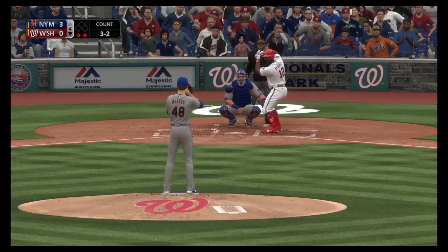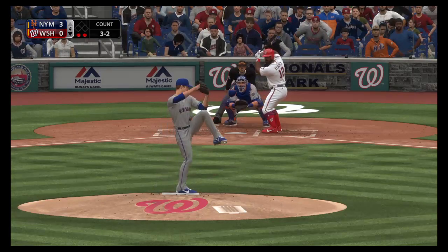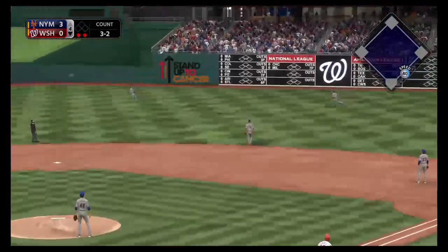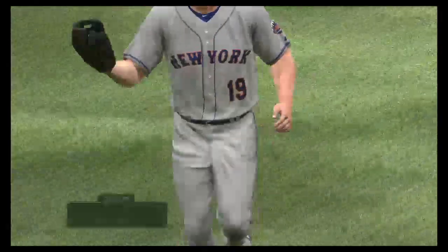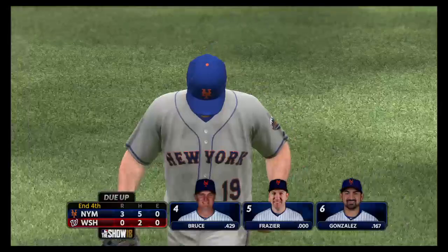No runs, 2 hits, and no errors so far for the Nationals. This is hit out to right. Does he have another 1-2-3 inning? He does. 8 in a row he's set down, and the side is retired. 3 up, 3 down for Washington. Still down 3-0.